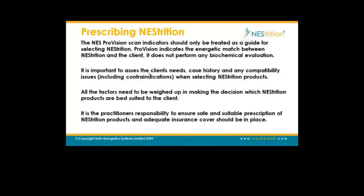So let's talk about prescribing NEStrition. The Provision scan indicates a guide only, and it's looking at the energetic match between the NEStrition and the client. It's important to take a case history and to assess any compatibility issues, including contraindications. It's the practitioner's responsibility to ensure a safe and suitable prescription of the NEStrition products, and this also includes the practitioner being insured to prescribe herbal supplements.